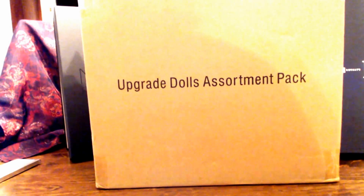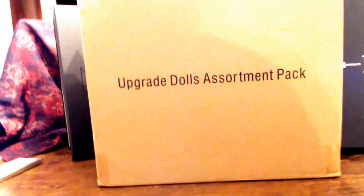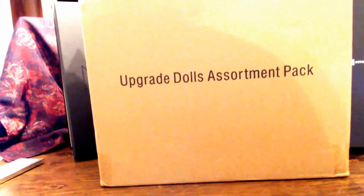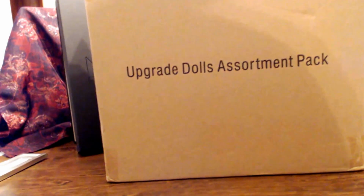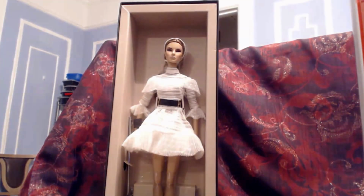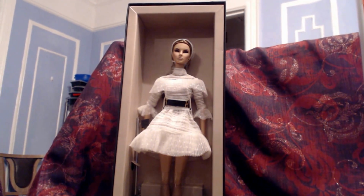These are the three Upgrade dolls from the W Club. There is a New Face, there is a Poppy, and there is a Fashion Royalty. And let's go ahead and do the unveil. The first one, as I said, is a New Face. And it is a Giselle in a lovely white dress.